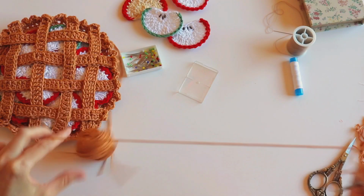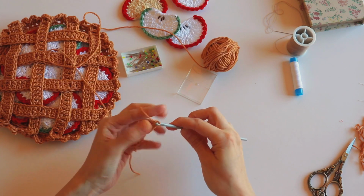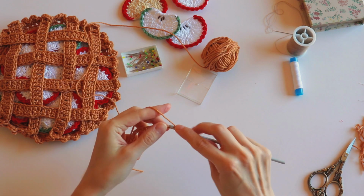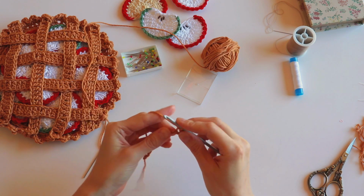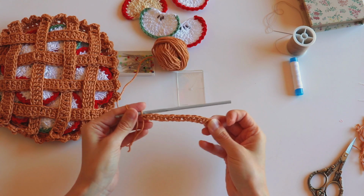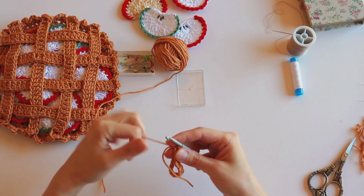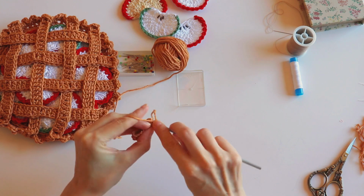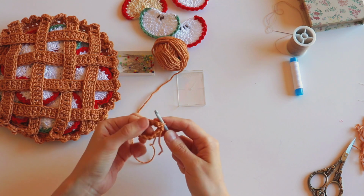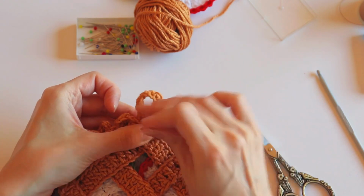This one is completely optional, but I wanted to add a little hanging loop at the top, so you can hang it up in your kitchen. I think it will be very practical to have that. It's just a simple chain. You can make it bigger or smaller depending on your preferences or how big the hook is. Just a little piece like this, and then I'll fold it in half, and I will just put one stitch through both ends. That's it. Looks good. And now I'm going to stitch it to the top.